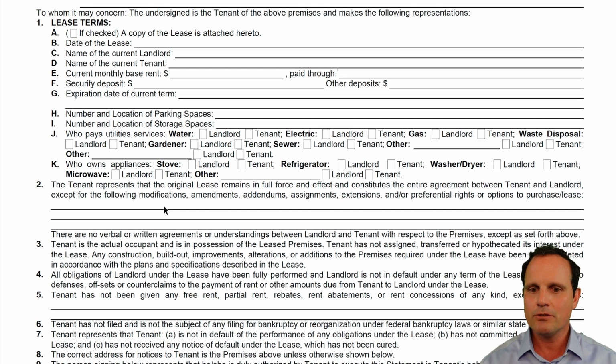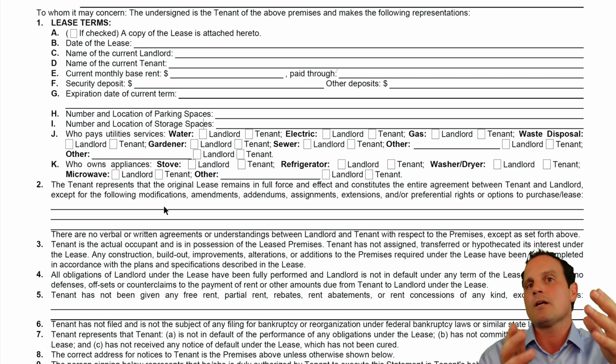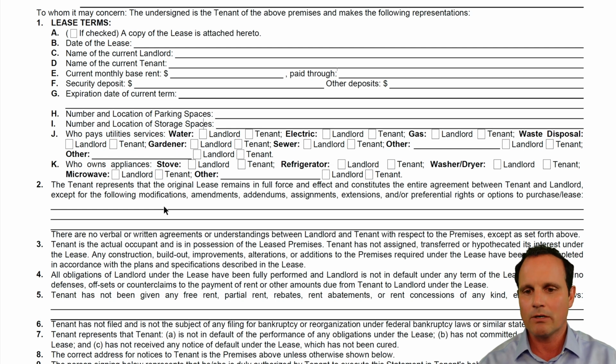So line 2 is basically some blank lines where if there's anything special about the arrangement of the lease, anything special that the tenant and landlord have would go on this line. So this could be if the tenant mows the lawn and gets $25 off their rent, things like that. That would go on this line. Anything that the tenant would want to make sure the new owner knows would go on these lines.